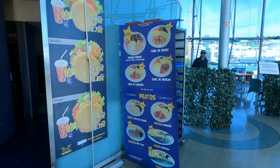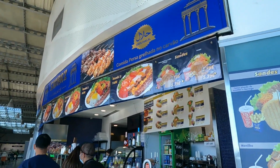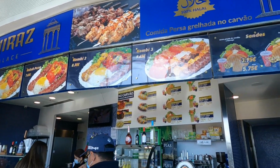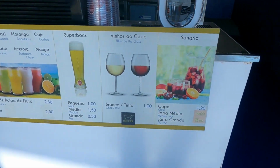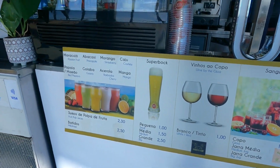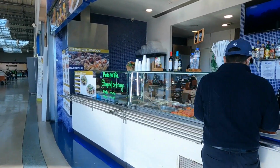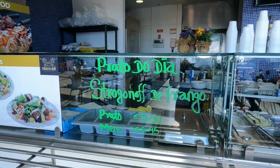Okay, so showing some prices. Got these ones here, Sundays. This is at the Shiraz Palace. Persian food. We've got prices here for the drinks. €1 for a glass of wine, that's pretty good. Or sangria, €1.20. Tortilla. Oh, it's €6.95 for the menu.